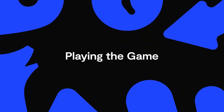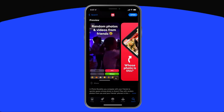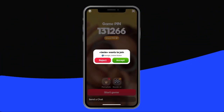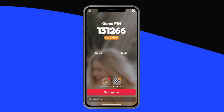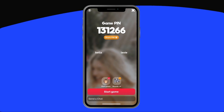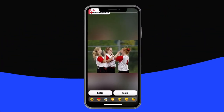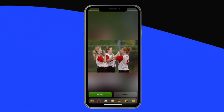Playing the game. The point of Photo Roulette is simple, to guess which photos belong to your friends. The app will randomly select some photos from your phone, from all of your photos, as far back as you have them. Keep in mind, this could be years. Then, you'll start playing with other people. The app will randomly present a photo from someone's camera roll, and you'll all try to guess whose it is before it disappears off the screen.